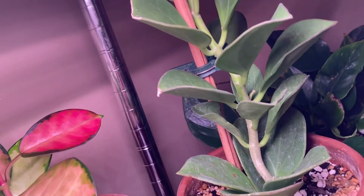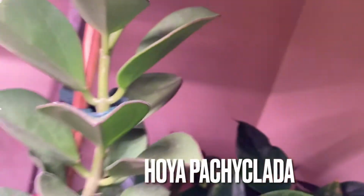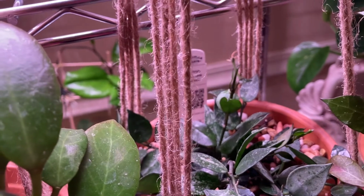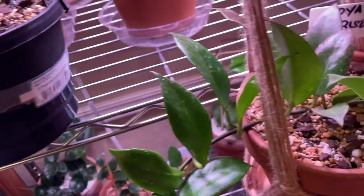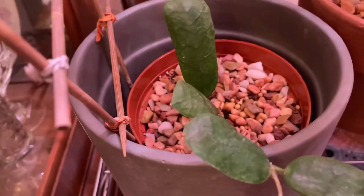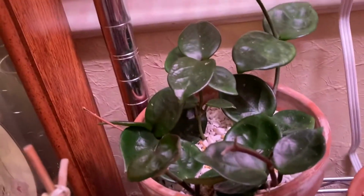And this is Hoya Pachyclada. It's tall, so look at the height. And this one here is Hoya Rebecca. This one is Hoya Coniana Splash. Beautiful splash. This is Hoya Sunrise. Hoya Retusa. This one here is Hoya Rotundiflora. Hoya Chelsea propagation.